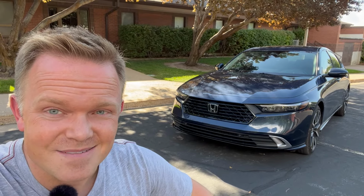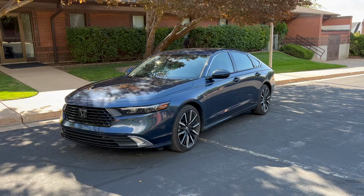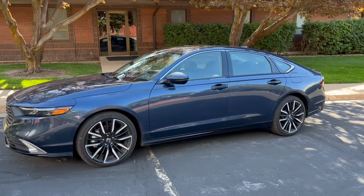So let me take you around. I'll show you the exterior, the interior, and we'll go for a drive, and I'll give you my thoughts, but let me just say, across the board right now, Honda's doing such amazing things. You really can't go wrong, and the Accord, I think, is probably, honestly, the best it's been in a long time. All right, so here it is, the new Honda Accord, and yeah, I mean, it's a conservatively styled vehicle.